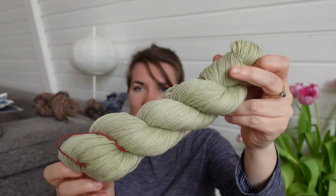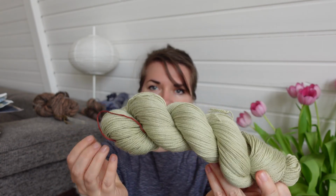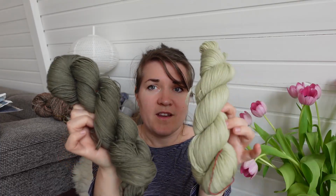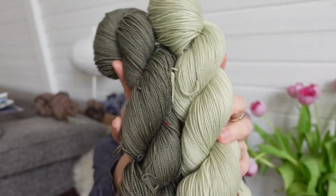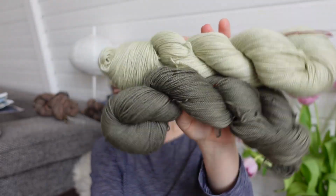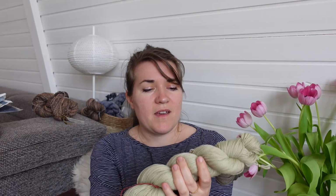So it's a much lighter shade, and I don't really know if that's because there was just not that much dye in the dye bath, or if it was because this one was prepped with the birch. Probably a combination of both. But yeah, they obviously go super nicely together. I don't know if I'll use them together, but that's for sure a possibility. I'm very happy with the result here. It's a nice green.